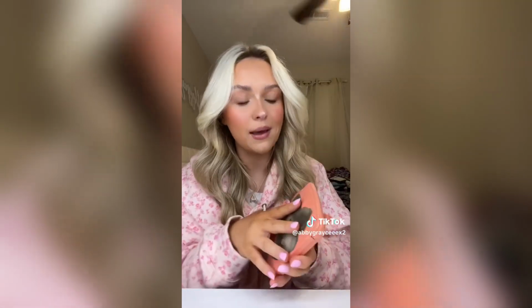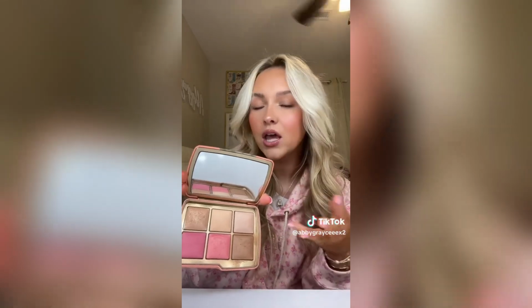This is an old holiday palette from Hourglass. Now, I don't hate this palette. I actually think these are really good palettes. I don't buy them anymore because I feel like one's enough, and I honestly just don't use face palettes very often, so I have very few.